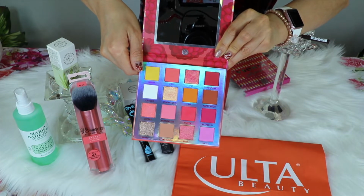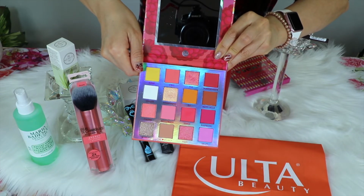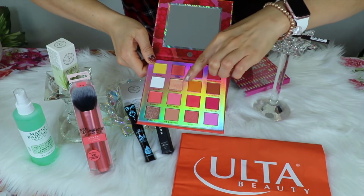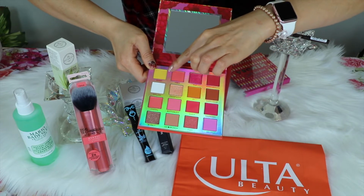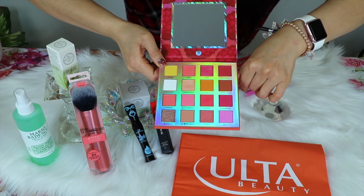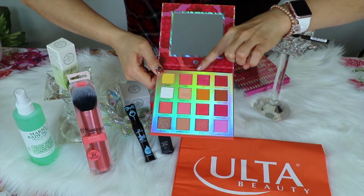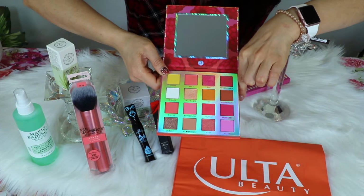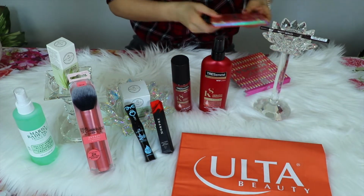I already swatched the colors and they are very highly pigmented, and I already used Pomegranate Pop, which is right here. I used Champagne, Vibe, Sunny Chill, a couple of them already, and I am loving it. I have on Pomegranate Pop, Vibe, Champagne in the inner corner. Very, very pretty, and you can check out my makeup afterwards.